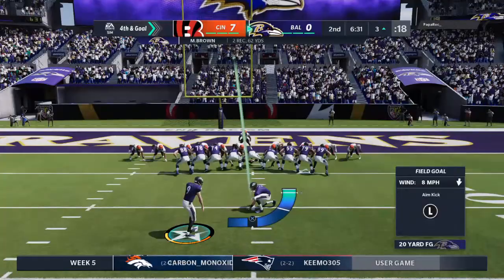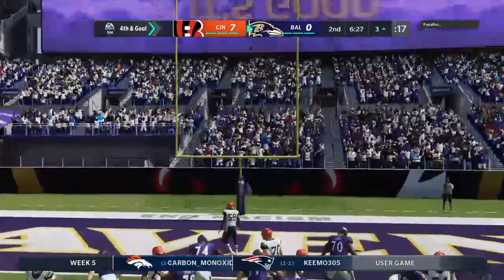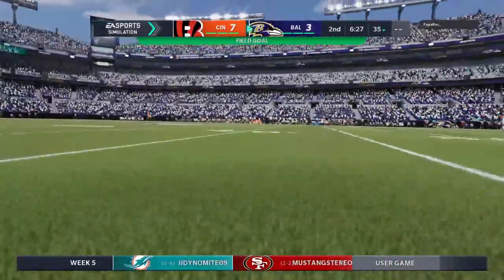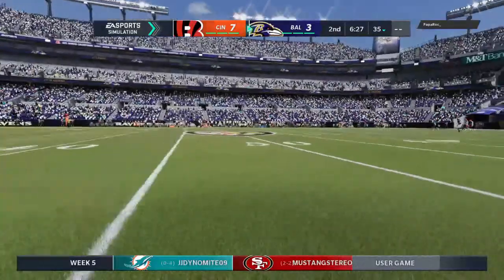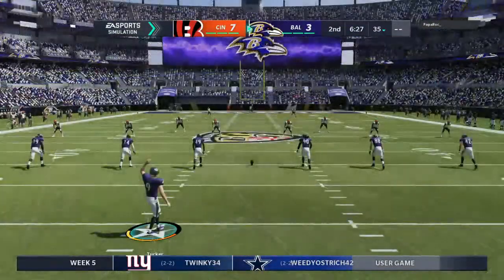Tucker on for the field goal. A 20-yard attempt. And Tucker's kick right there. It's good. And they are on the board, but still trailing. It's 7-3. A good drive gets them inside the 5, but they could not punch it in.